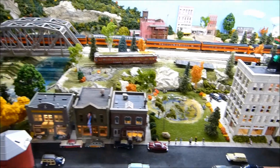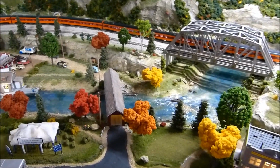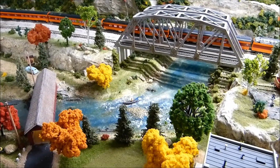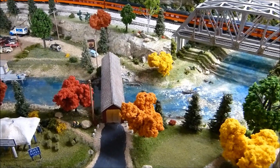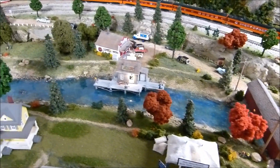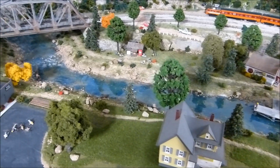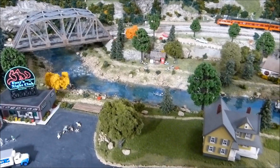And from there, I went to the river. If you remember, this was just a painted river, and it's been that way ever since I started the layout. I finally poured the river, added the canoe and the rapids, and got that finished. But I still have a lot to add to it. As time goes on, we'll put more things in there.